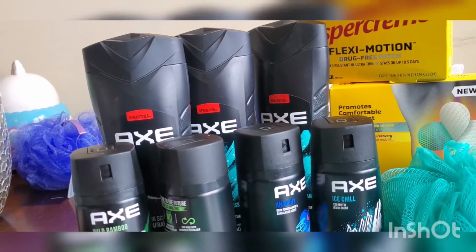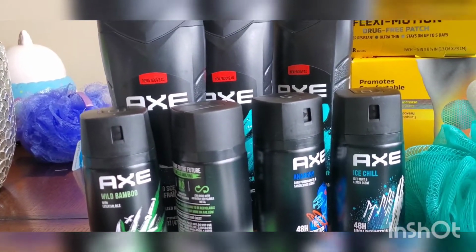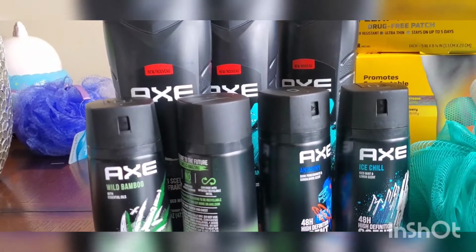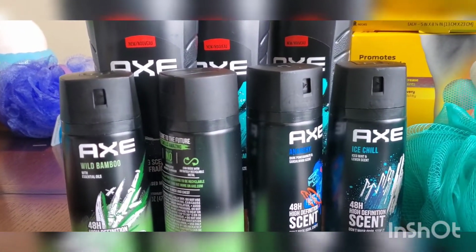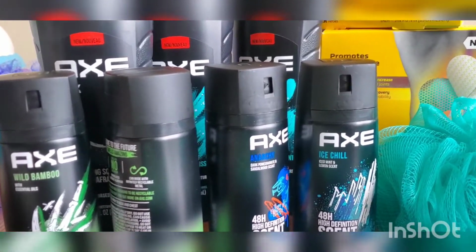This is my CVS haul for the week of May 15th through to the 21st. So I know you guys might be saying, what the heck happened to Coupon Empress? She hasn't posted any CVS haul in a while, but guys, I am here for you, okay?